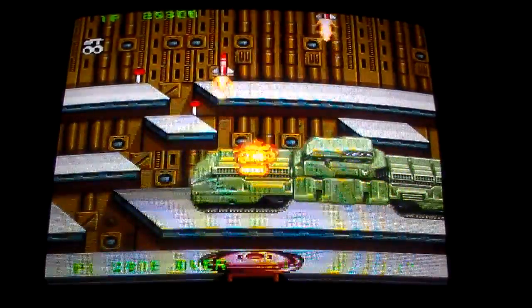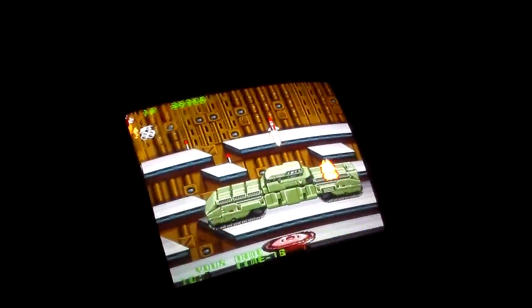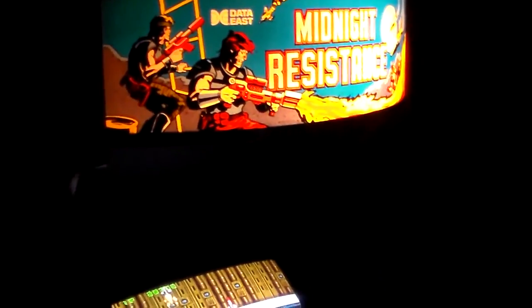Oh, my precious keys. All right, well, there you go, folks. You get the idea. Midnight Resistance. Cool game. I suck at it. I mean, it's the truth. Why deny the truth? Look, I tell the truth around here. I'm an honest man.